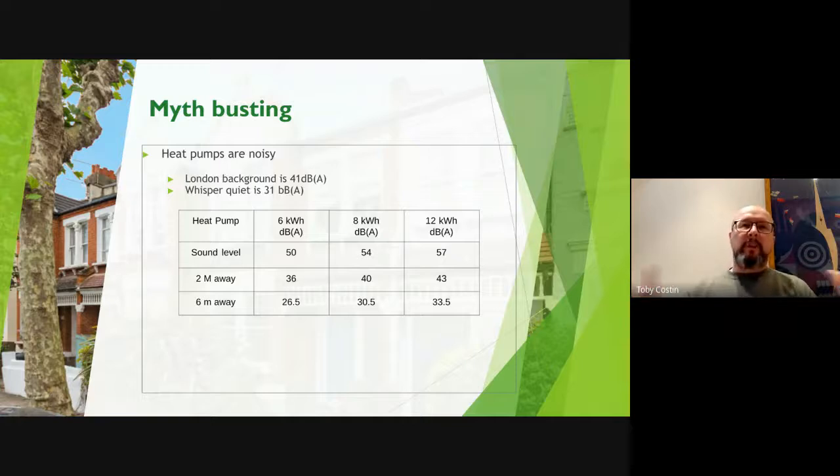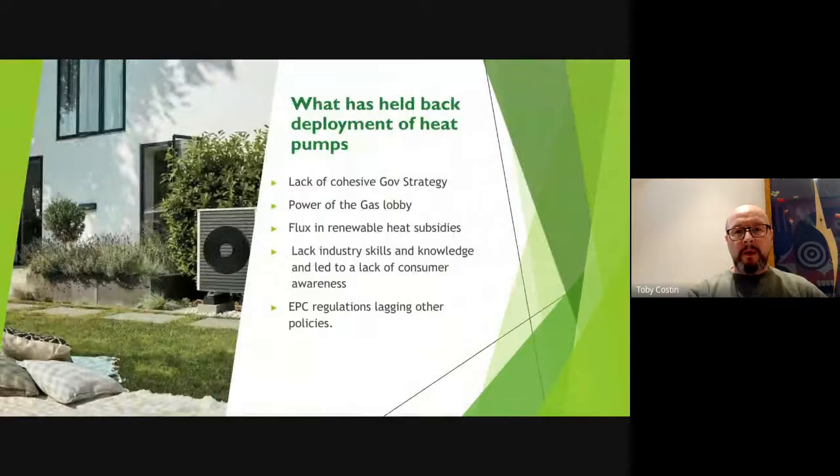And they're not even that noisy when you're next to them, to be honest. 54 decibels isn't too bad. And obviously think about the fact that these things are running typically when you're cold, so your windows are shut. So you're probably not going to hear them at all. So I've hopefully busted a few myths and things that people have been concerned about.